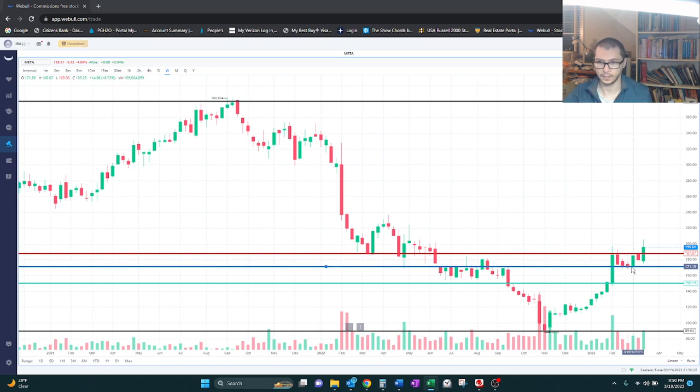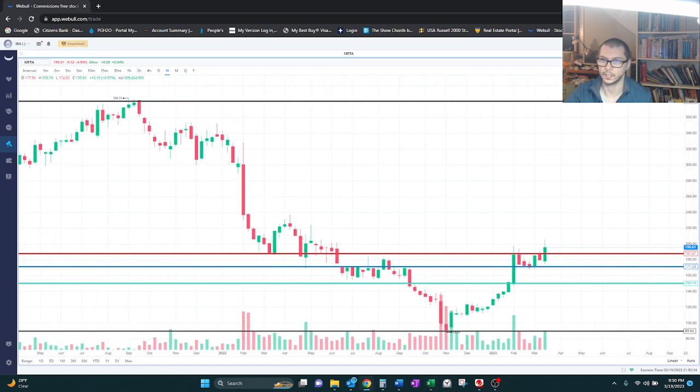It hit that line, and now that seems to be acting as support, at least in the very short term. We can also draw in a little bit of an uptrend here. This one should be pretty good. That's probably not the best line, but that is kind of where I'm drawing this one in, and that'll give us a little bit of headway.